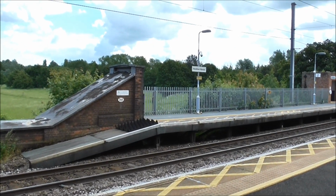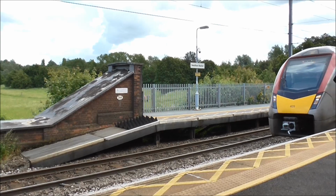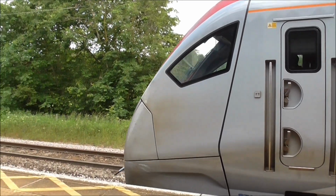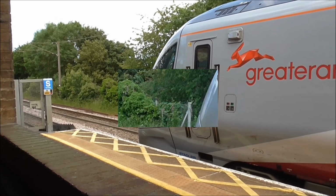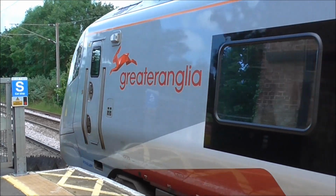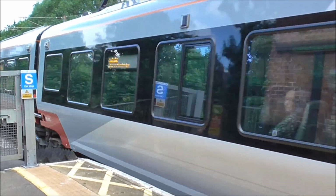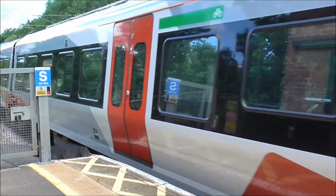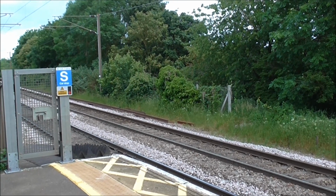Right, we're on the 10:28 service to Cambridge, now arriving to platform 1. Is continuing its journey to Cambridge.